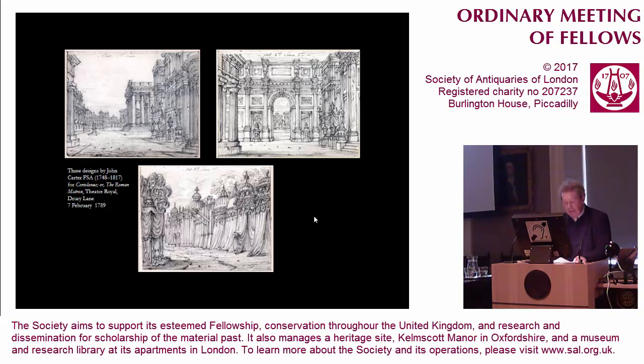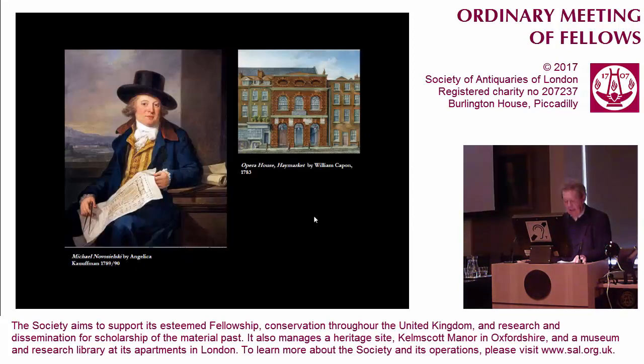In 1783, in addition to that work at Drury Lane in redecoration, he was actually working under the chief scene painter, Michael Novosielski, at the Italian Opera House in the Haymarket. He was there again in 1789 to 91, assisting Novosielski in rebuilding and decorating the new opera house after fire had destroyed the original one in June 1789. Drury Lane itself closed in June 1789 for rebuilding.